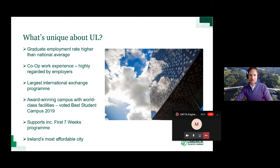It is a beautiful campus, and it was awarded the best student campus in 2019. It is probably the reason I work here in UL. It has a whole range of facilities and services, and I'll describe those to you more later. There are a whole range of supports from maths and science learning centres to the first 7 weeks program. The first 7 weeks program recognises that early adjustment leads to subsequent success in your academic career. And finally, UL, or Limerick, is Ireland's most affordable city for rental accommodation.